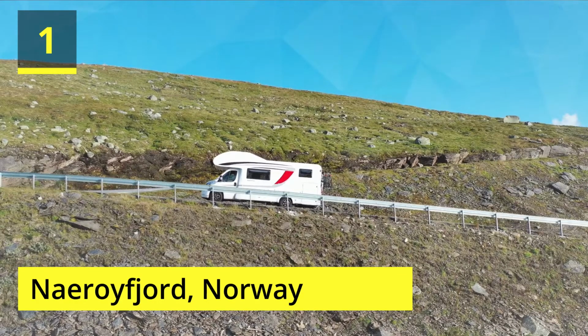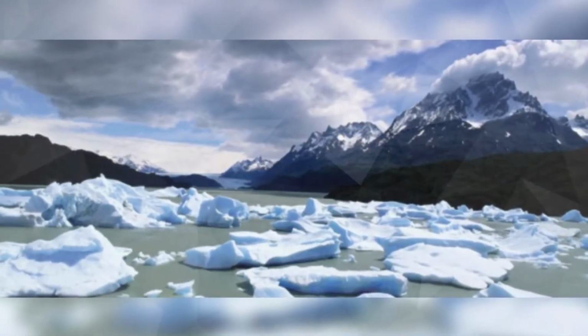The fjord is a UNESCO World Heritage Site and has unsurprisingly been used as the inspiration for the fictional town of Arendelle in the hugely popular animated film, Frozen.